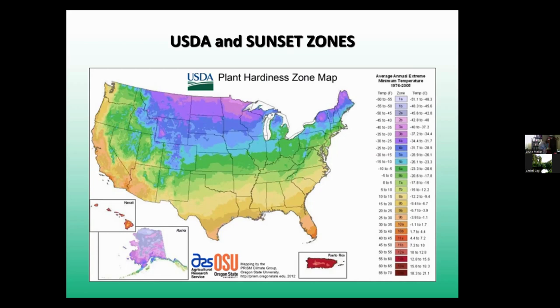So if you're looking at this map, we look at plant hardiness zone maps, the one from the USDA in particular, to understand our region and what our low temperatures are. So it's looking at the kinds of lows we see here on average that plants can survive through, and that helps you make good plant choices. So you're putting in things that can be hardy here and not freeze out or not grow well.